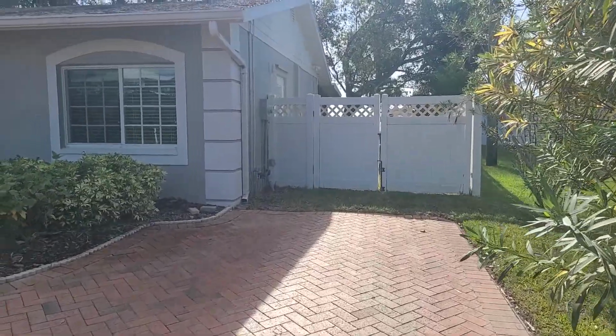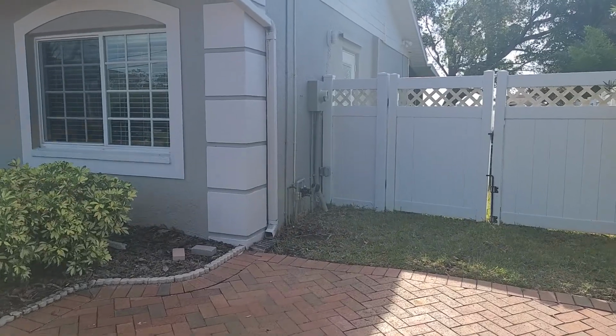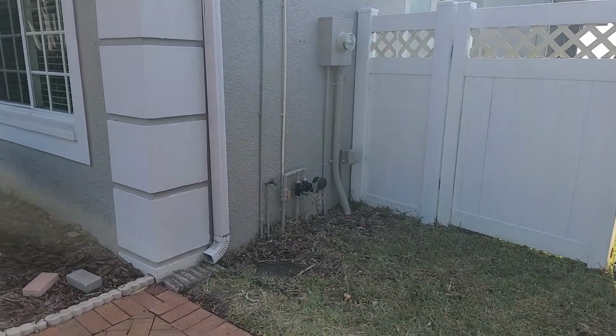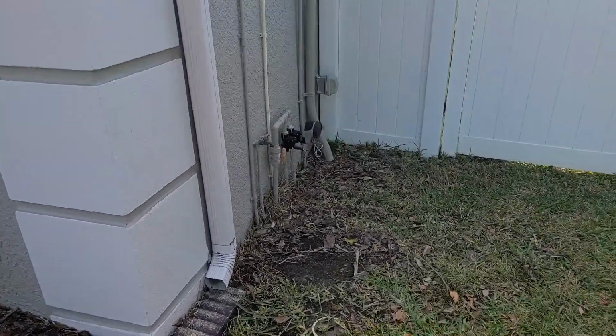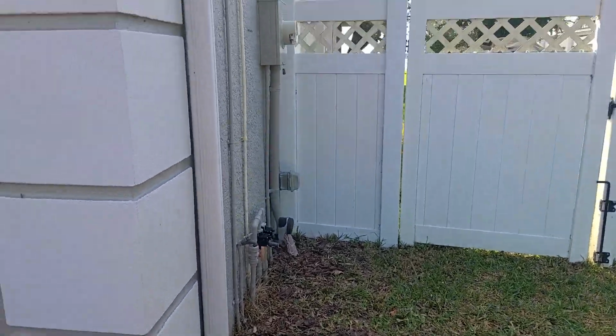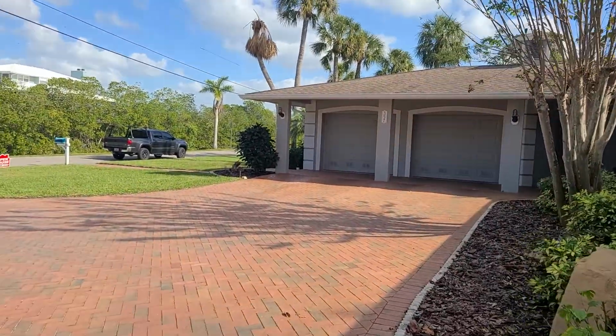Before we go inside, I wanted to show you that there's an area over here where you could park an RV. And we even have over here a 30 amp plug, as well as the clean out for the sewers right there. So easy if you wanted to park your RV there.